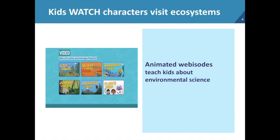The animations are characterized by worlds or ecosystems in nature, like desert world, mountain world, and city world. And the characters visit each of these worlds and learn about the environmental science concepts that happen in them.